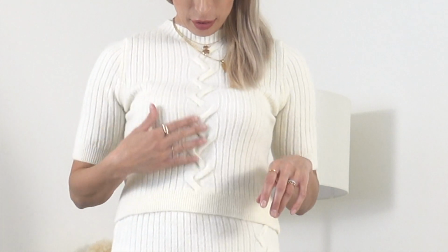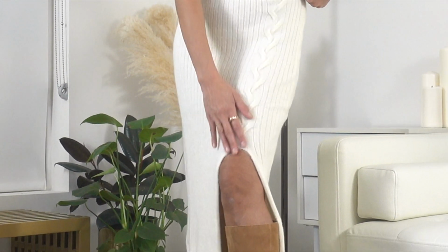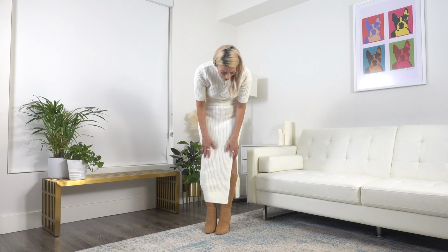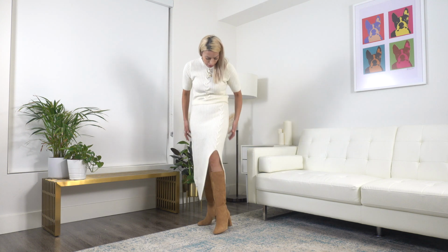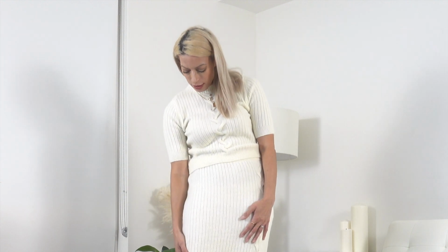I do love this nice braided woven detail through the front, and it matches on the skirt here with a nice slit at the knee that opens up here. The skirt itself is almost ankle length, and I've paired it with some boots here. The rest of it is very ribbed throughout the sweater and through the skirt.